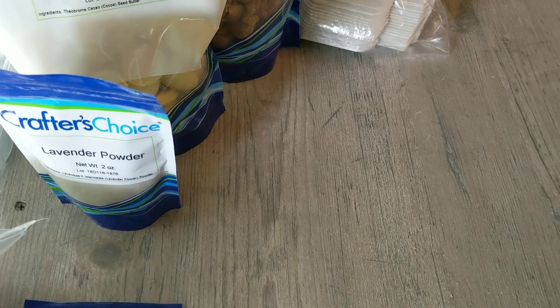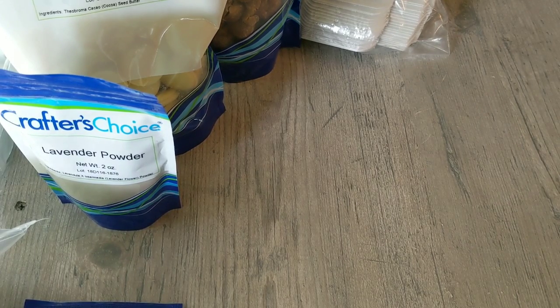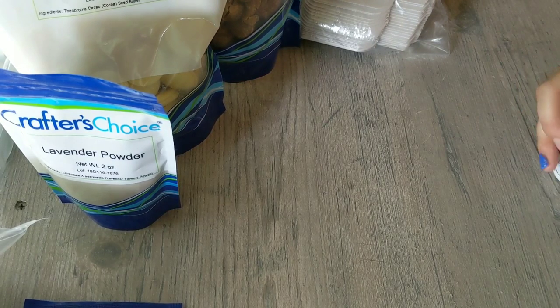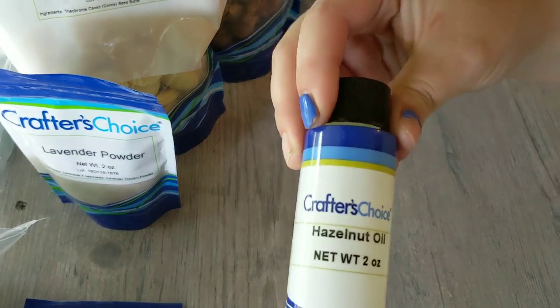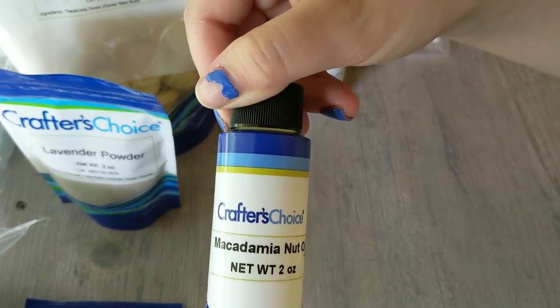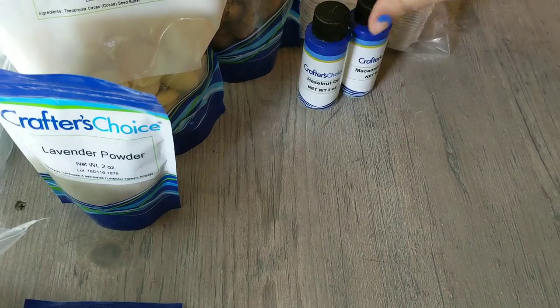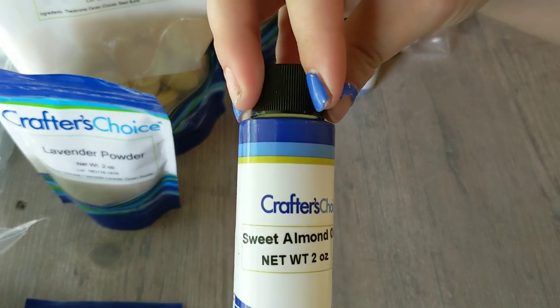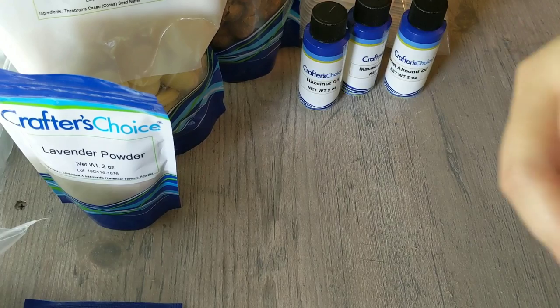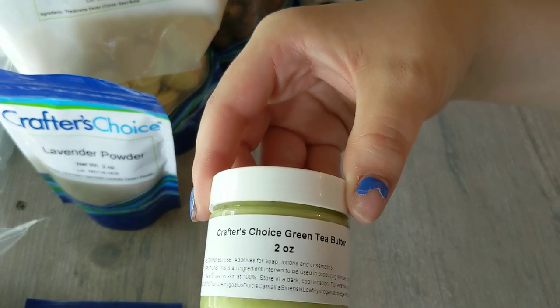And then I have hazelnut oil, macadamia nut oil, almond oil, and then I got a little Crafter's Choice green tea butter.